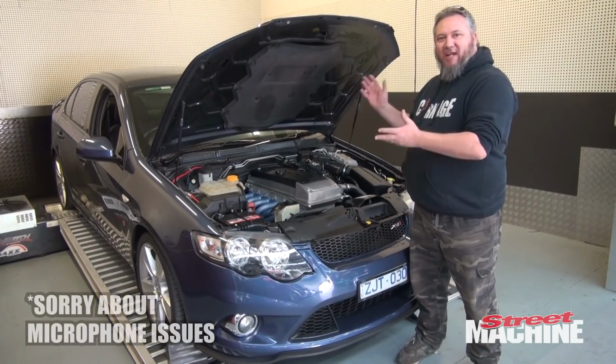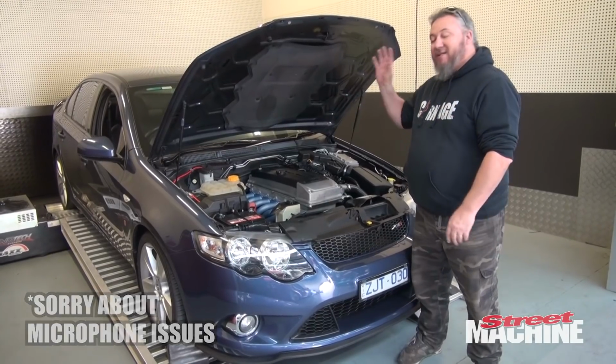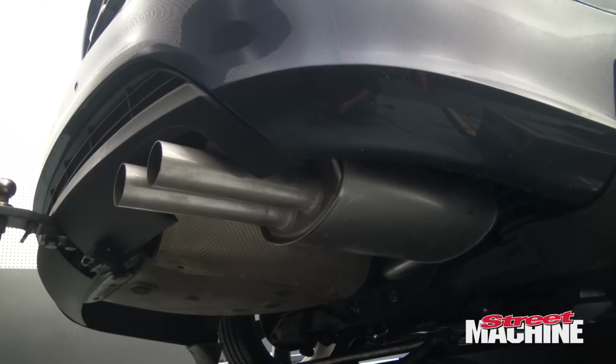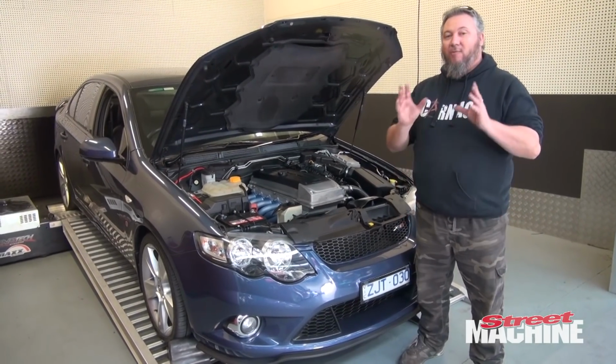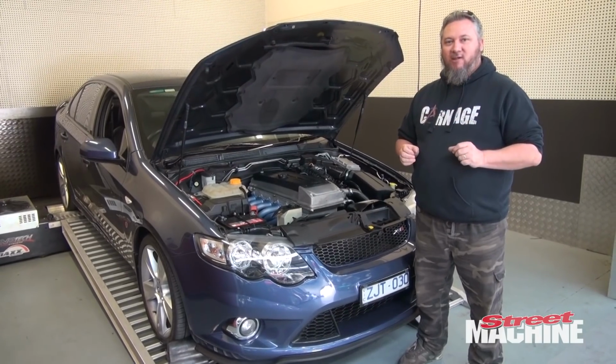And here we have the naturally aspirated 6. Double the capacity, but no turbo. Now it has extractors, a twin 2.5-inch exhaust system, some intake mods, and a tune. And it has made 186 kilowatts at the tyres, which is a little bit more than the Ecoboost, but it doesn't have quite the torque that the Ecoboost does.